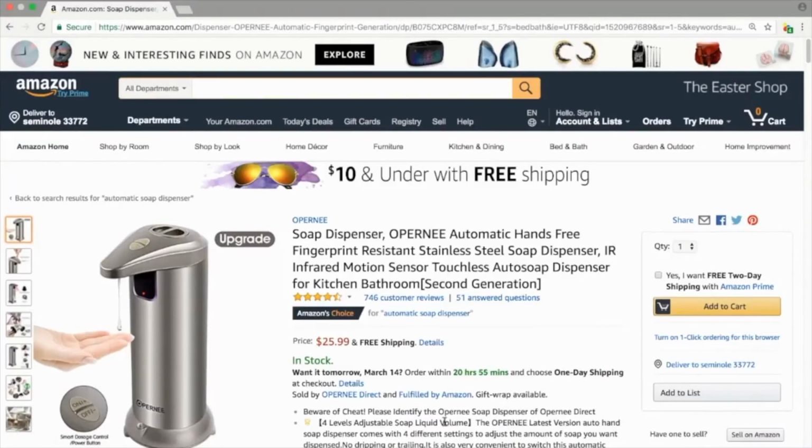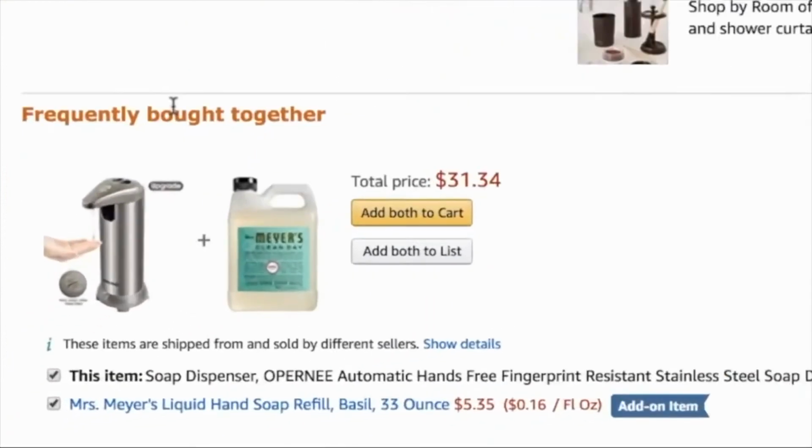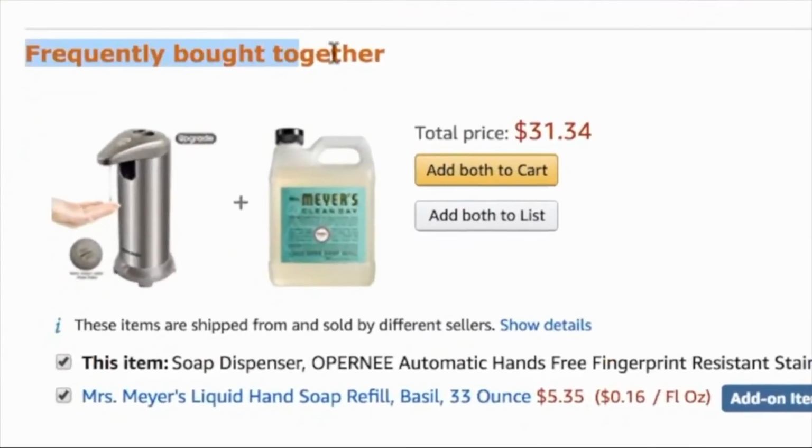So let's go to Amazon and actually see what I mean by that. We're back at our original listing, the soap dispenser. All we need to do is scroll down the page, and as you will see, we'll get to a section that says frequently bought together. This is a perfect place to find other products because it means that someone bought this soap dispenser, and they bought something else too.